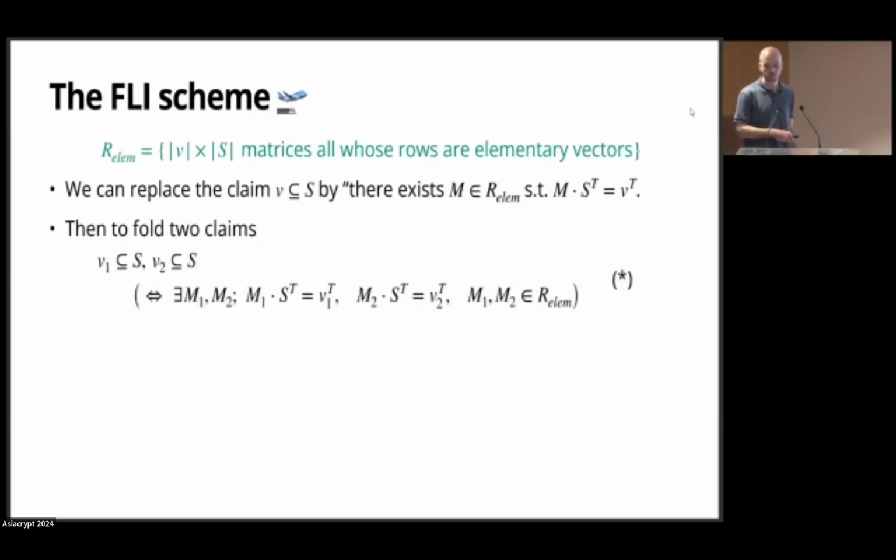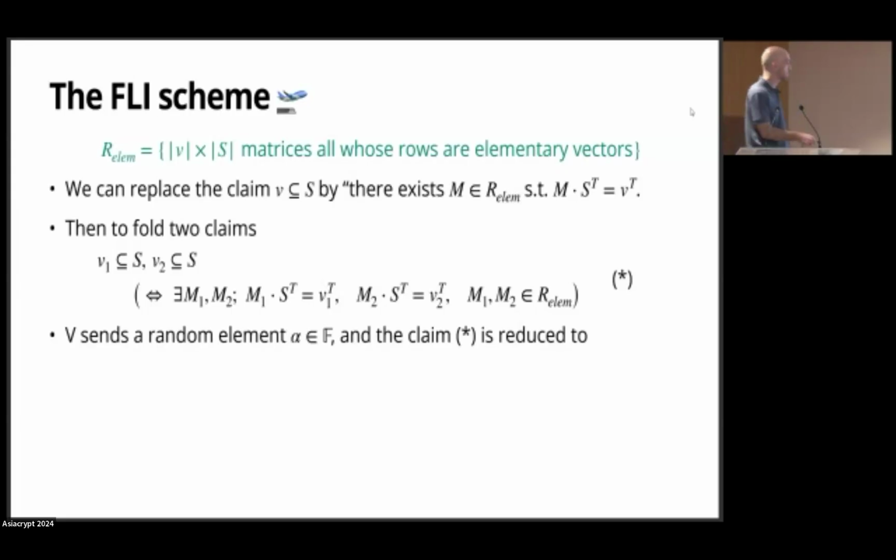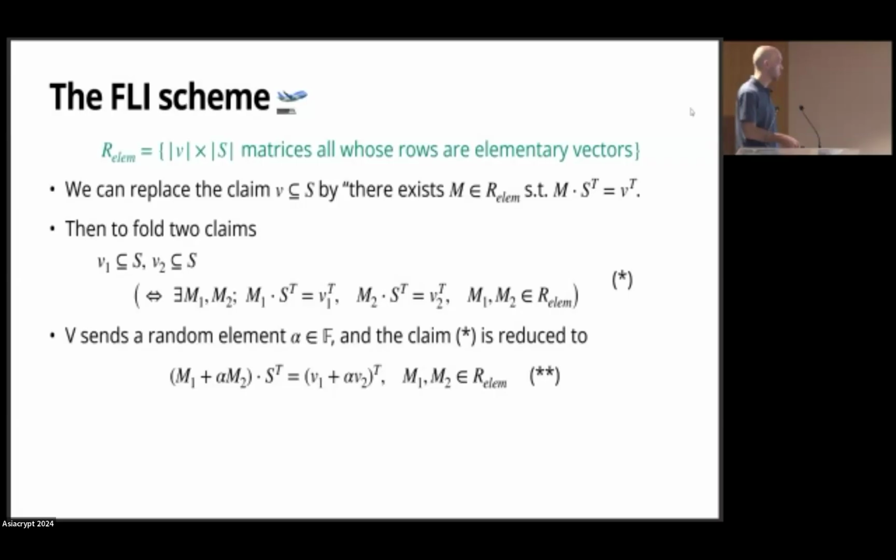And now, if we want to fold these two claims, we can replace V1 contained in S and V2 contained in S by claims of this form. So instead of folding these, we fold these two claims. And notice that these are linear relations. If we fix S, the table S, which parameterizes the relation, then these are just linear constraints. So the first thing that comes to mind is to just take a random linear combination of the witnesses, and you'll get new witnesses that satisfy the linear constraint, right? So following the blueprint for folding schemes that I explained before, we could have the verifier send a random element alpha and reduce this claim to this claim in here: a random linear combination of the matrices times S is equal to the random linear combination of the initial vectors.